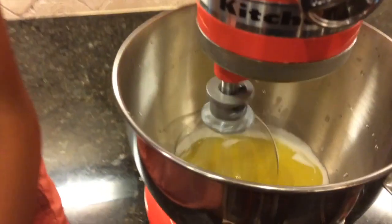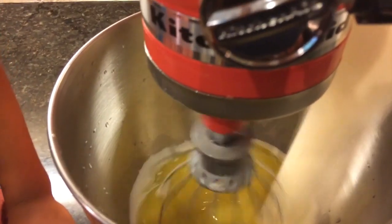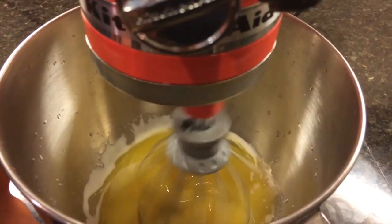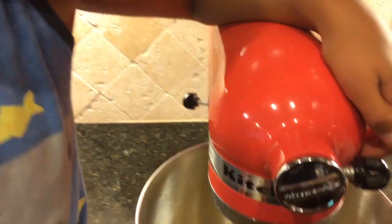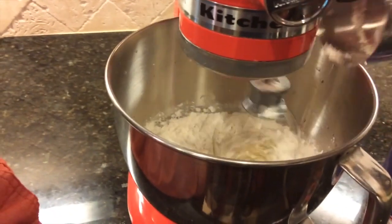Okay, so we have our butter here. This is just only melted butter. We're gonna add the sugar. Let it mix well. What are we going to do next? We're gonna add the flour in. Can I taste it? No, you can't taste flour. Cinnamon. A real flour? Yeah.